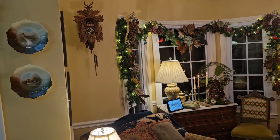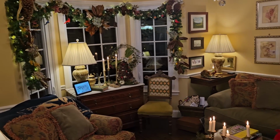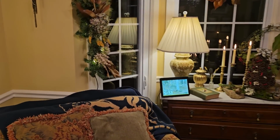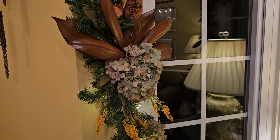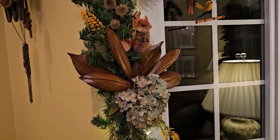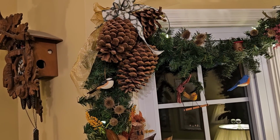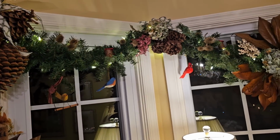Now I have another garland on the window in the family room area. And again, more of my dried hydrangeas and my dried magnolia leaves. And there are the large pine cones.